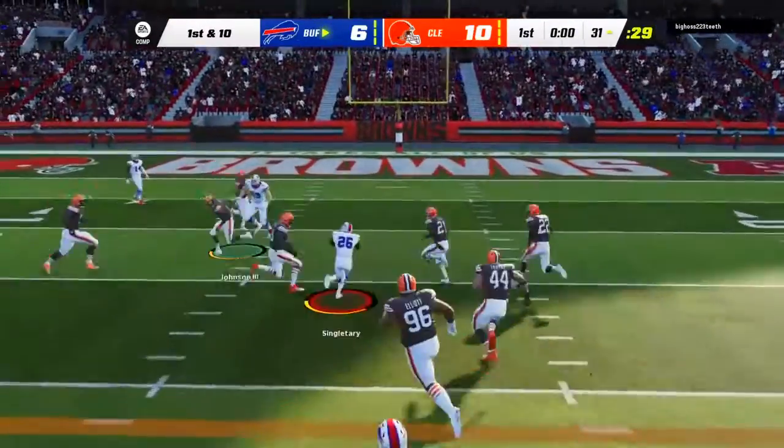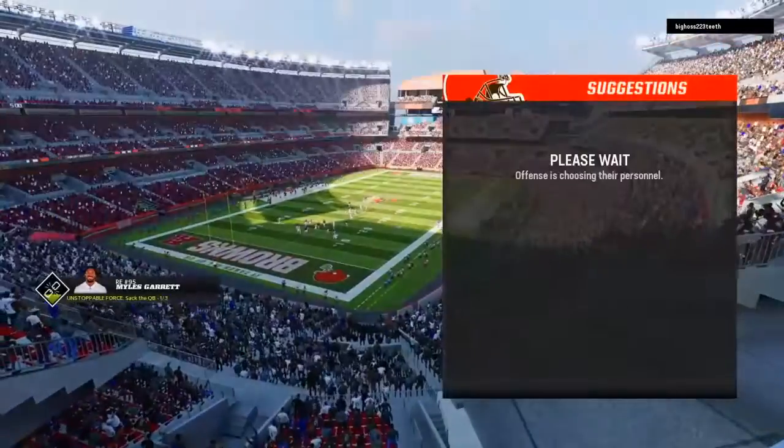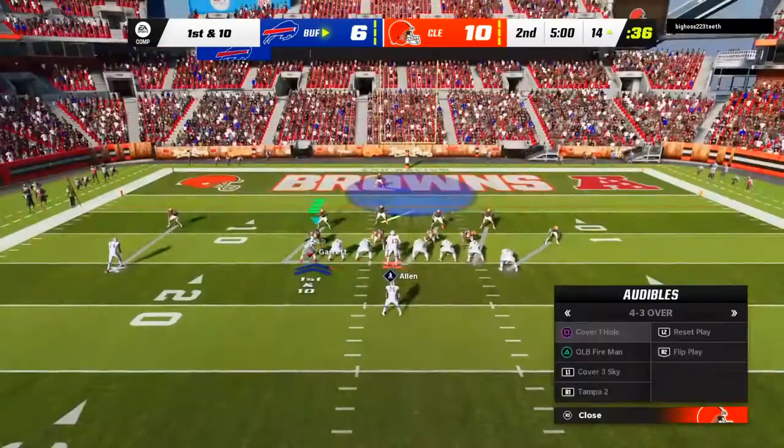Now he dumps this off over the middle. And he's going to be brought down on what will be the final play of this first quarter. 10-6 the score after one right here on EA Sports.